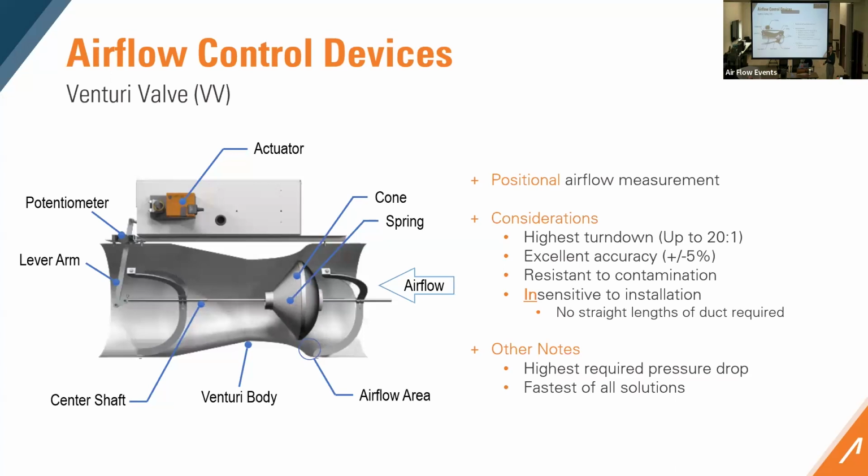These, again, as discussed, have a pressure range. So out of all three, they will have the highest pressure drop, but because the cone is actually responding instantaneously to changes in duct static pressure, there's no controller to read and adjust. This will be the fastest response time of all of these solutions.